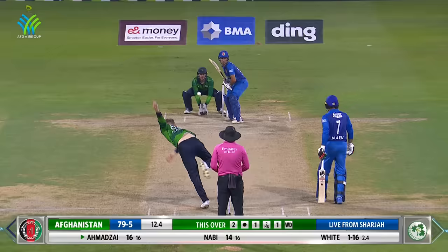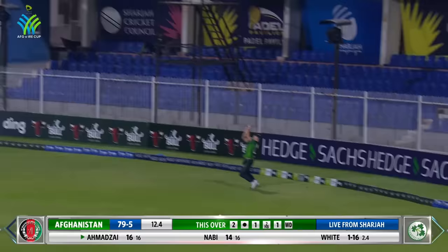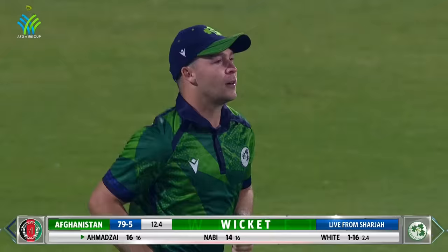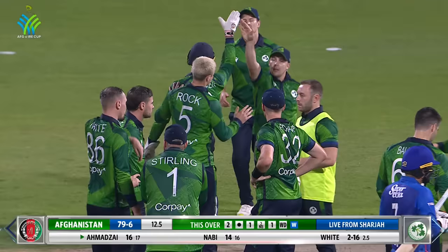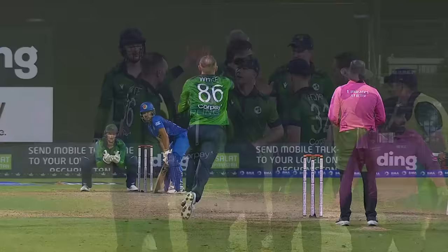Pulled away and out. No ball this time. Curtis Campher takes the catch. Ahmadzai, the debutant, has to go. And Afghanistan is six down. Yeah, he didn't look very happy with the decision, right? So he told the umpire that this time it is out.